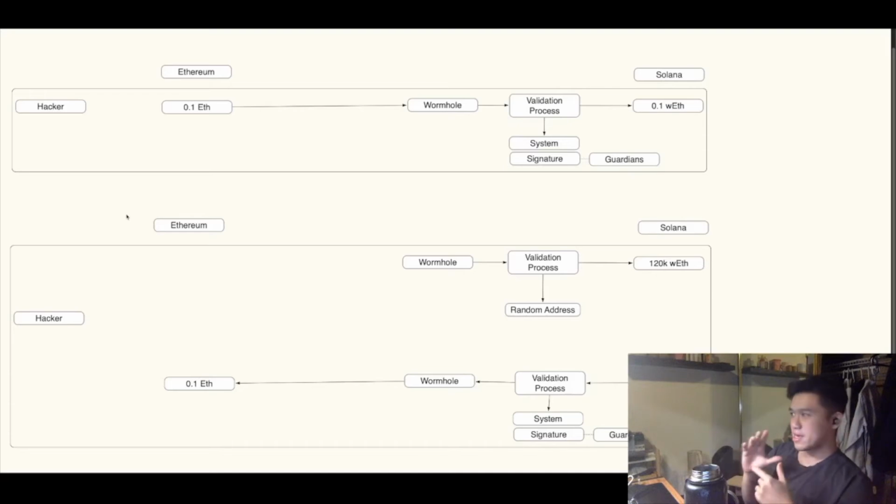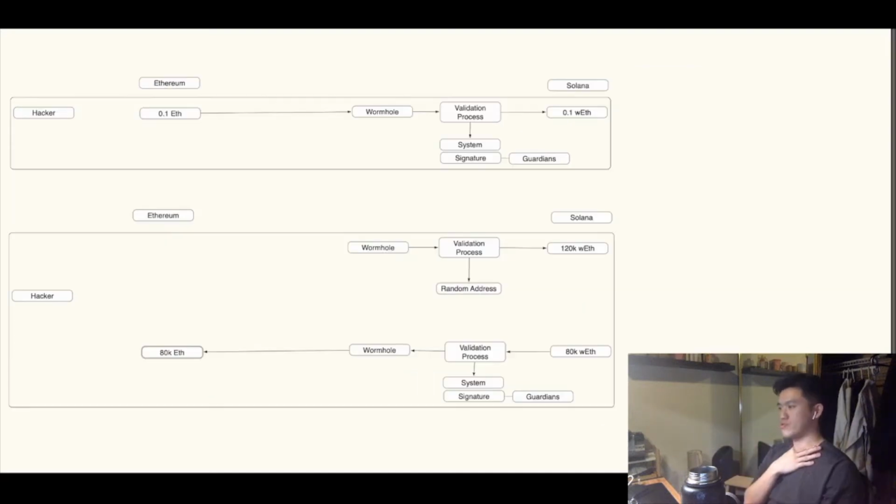A similar bug happened in the process of the Wormhole protocol. Similar to our analogy, there's a guardian role that signs off and checks if everything abides by the rules. Right before the hacker hacked the system, the hacker actually did deposit 0.1 Ethereum into the Ethereum smart contract, interacted with the wormhole, initiated the validation process, passed, and received 0.1 wrapped ETH.